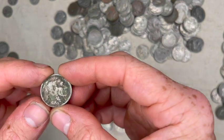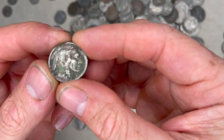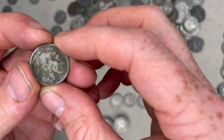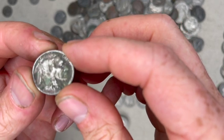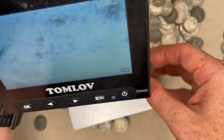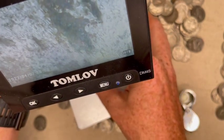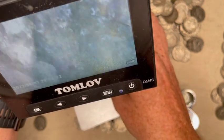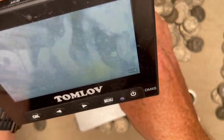I did find a 1914, which I guess I just told you the 1919 was the earliest. It's not. I just found it, and it's a 1914, and I've got my scope here. See if I can get it on there so y'all can see it. There you go.